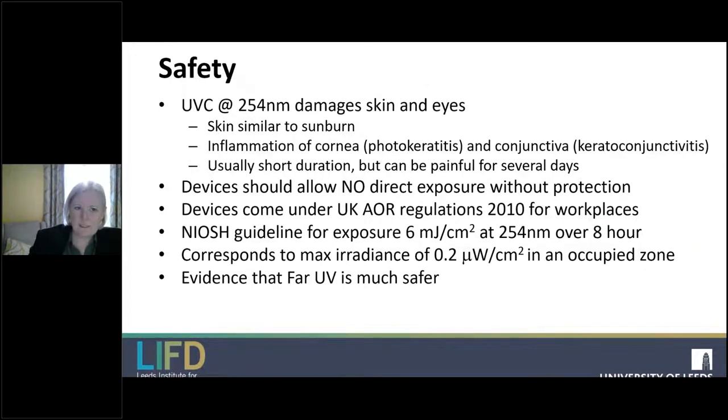It's well worth mentioning safety. So we will normally use UV at 254 nanometers. And I'll talk a bit more about why in a minute. And that is hazardous. If you're directly exposed to it, you get a nasty case of sunburn, and you can get nasty inflammation of the eye. These are not usually life-threatening or anything, they're short-lived, but they are nasty, they're painful for several days, and you would not want to be exposed to it. So we need to make sure that whatever we put in a building doesn't allow any direct exposure to that UVC without protection. It's also important that any UV devices do come under the artificial optical radiation regulations.